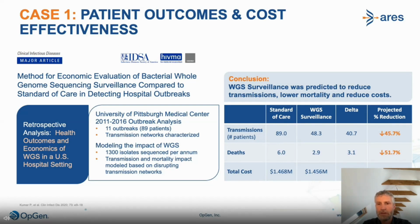gathered between 2011 and 2016 from 11 HAI outbreaks involving 89 patients. The researchers bioinformatically assessed relatedness and established transmission networks, and then used these data to model the impact that whole genome sequencing would have on disrupting hospital transmissions and on reducing mortality if routinely applied. The authors' predictions are shown in the table on the right-hand side of the slide and led to the conclusion that transmissions could be reduced by more than 45.7% and mortalities by 51.7%.